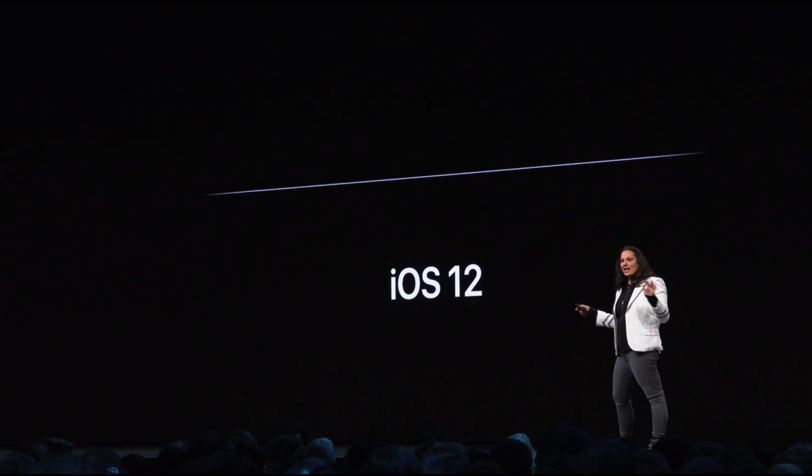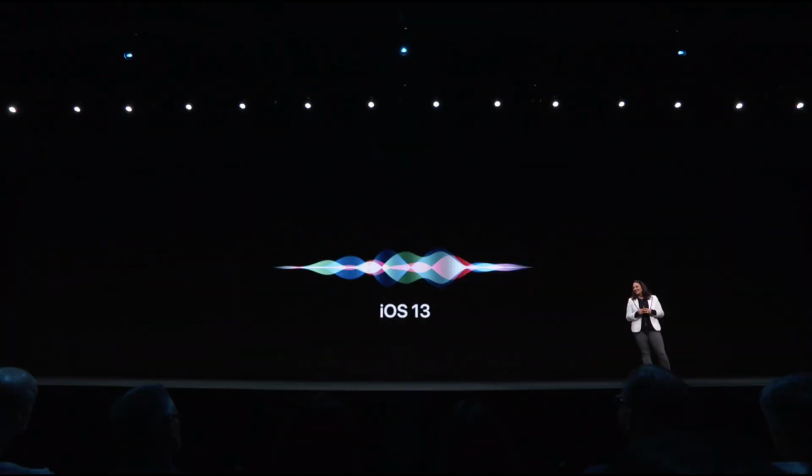Siri's had a bit of a redesign as well in iOS 13, and one of the good features it can now do is if you're wearing AirPods, it will read messages that come through directly from the Messages app. So if you're listening to some music or you're having a workout, Siri will read the message that comes through and it will let you reply instantly without having to get your phone out.